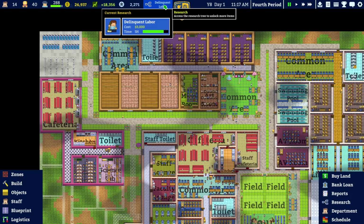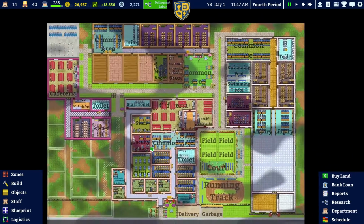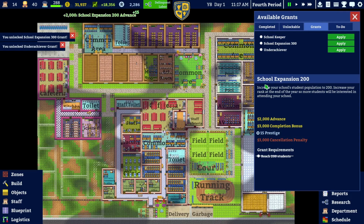So delinquent labour is not quite done. But we do have ourselves 26,000, almost 27 grand to play with. So I think we'll finish up for the moment, but we're going to have a lot of money. We're going to have a bit of an embarrassment of riches. Hang on. We can do this. We can get ourselves some more money. Okay, there we go. Yay.